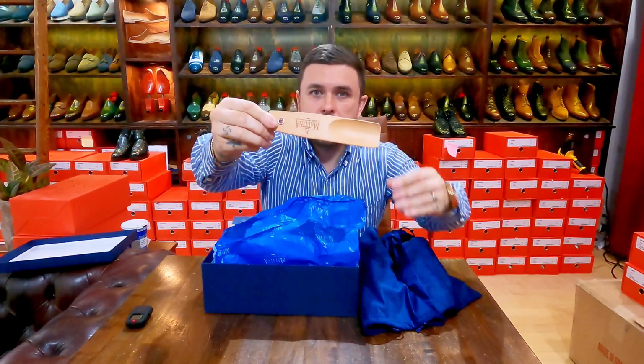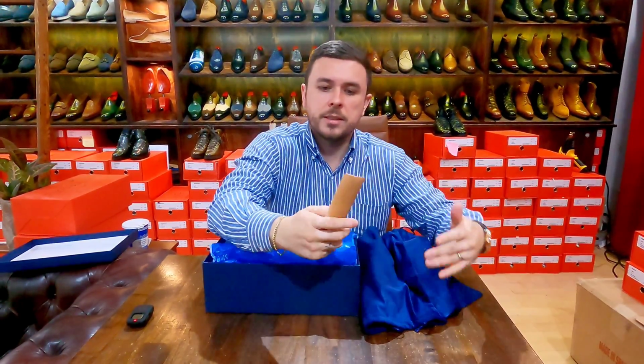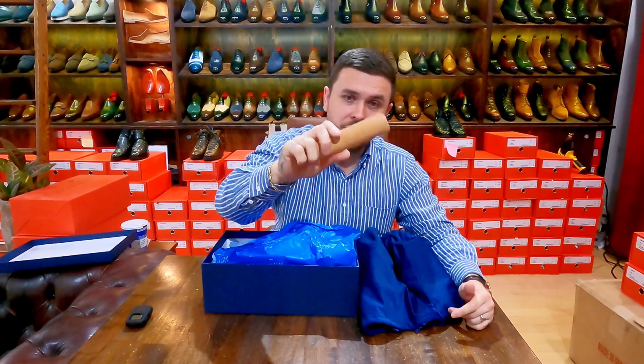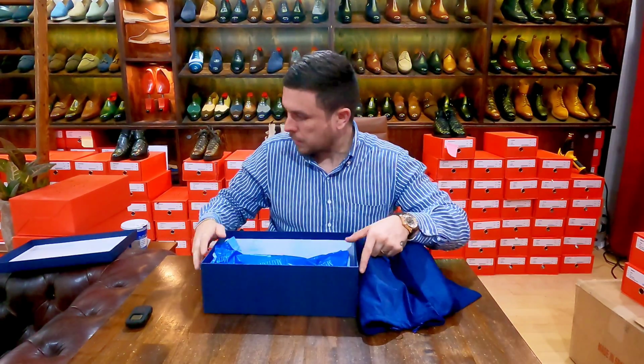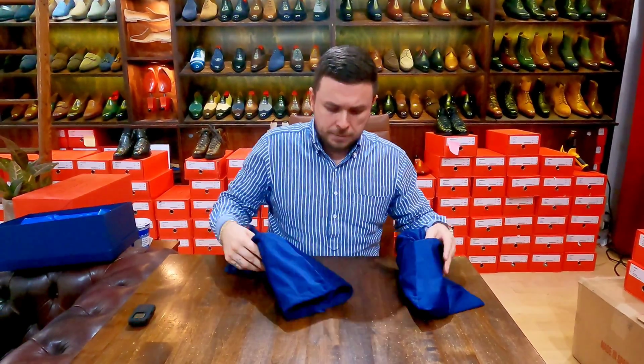It's a little branded wooden shoe horn, very nice, almost travel size. In reality, this is all you ever need. You don't need super long ones, that's more for luxury, but it's nice to have a little wooden shoe horn.